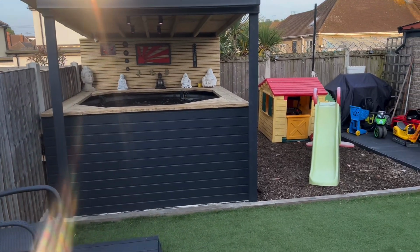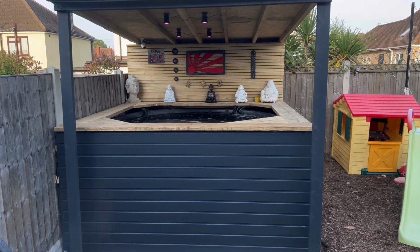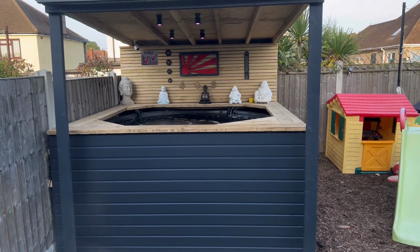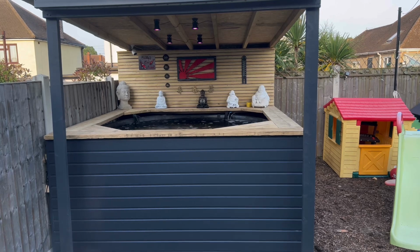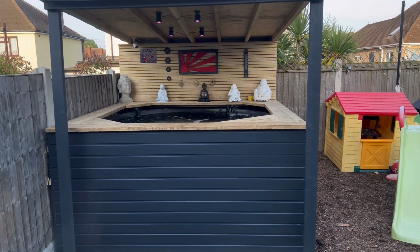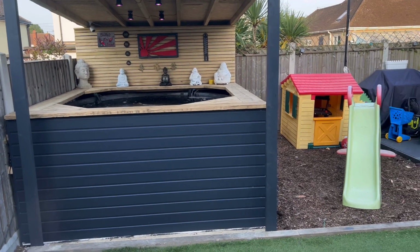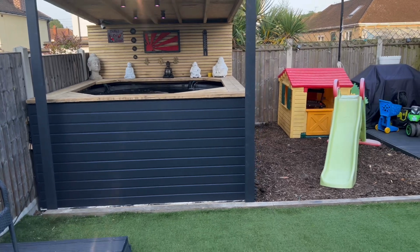Sorry about the glare there, sun's sitting really low over the back there. But yeah, didn't manage to film tons and tons of it. It was more just at stages that I was at where I could get the camera out. The last thing I wanted is you guys seeing me stressing out and swearing at things that weren't going right. But yeah, totally made up in 6 days.